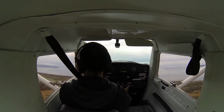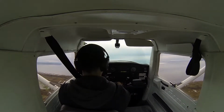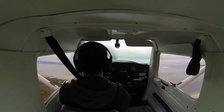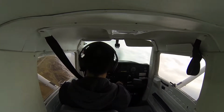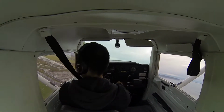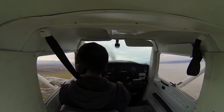Outer Tower, Zulu Sierra Papa with you. Obstacle cleared, 300 feet, flaps retracted. This is your Papa Tower, radar identified, Zulu Sierra Papa. The Lima Echo Tower, line up runway 12. Echo Mike Lima, line up runway 12 behind the Cessna, number 2 for departure. Delta Sierra Foxtrot Tower, line up runway 12 behind the Katana, number 3 for departure.